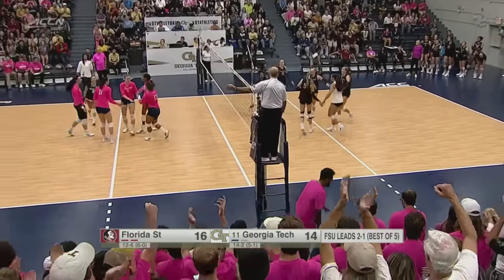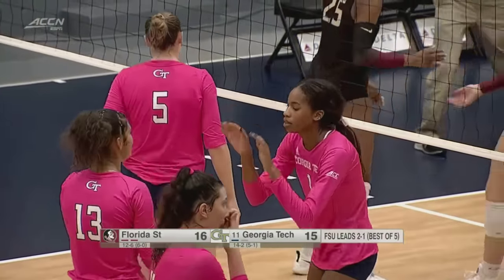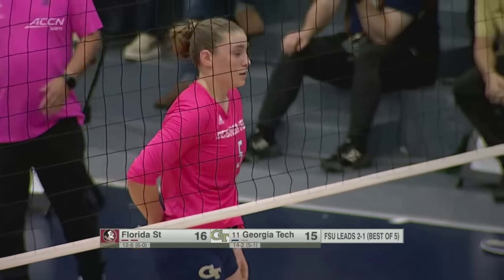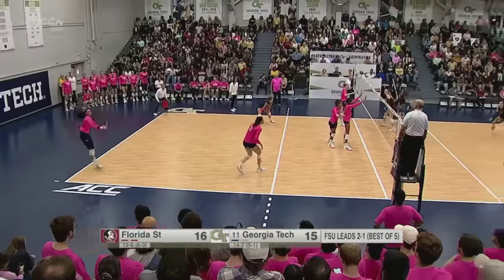Toledo with another one. And Georgia Tech cuts it to one. Great job, Suarez, setting Pierce early on. That was just enough hold for Roby to hold with Pierce to give Bertolino the seam. And they've got Otene on the service line.